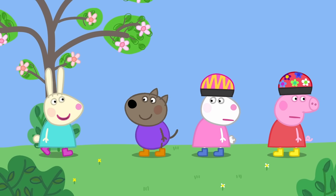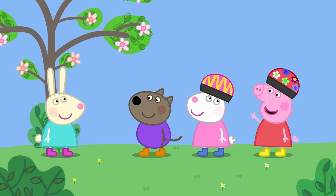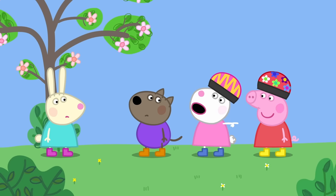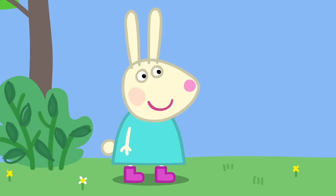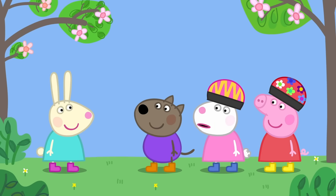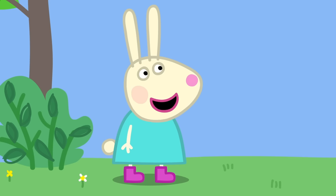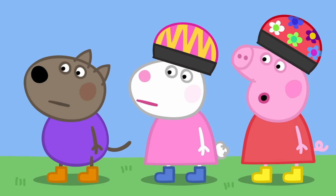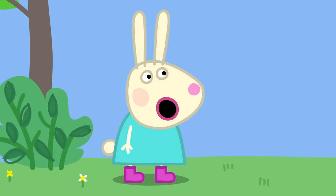Oh! Hello, everyone. It is Rebecca Rabbit. Hello, Rebecca. We're playing with a pretend ball, until Danny kicked it over there. Oh, I know a pretending game. You have to guess what I am. You're a rabbit. No, I'm pretending to be something else. Are you a donkey? No. Are you a fluffy elephant? No. A space rocket? No.